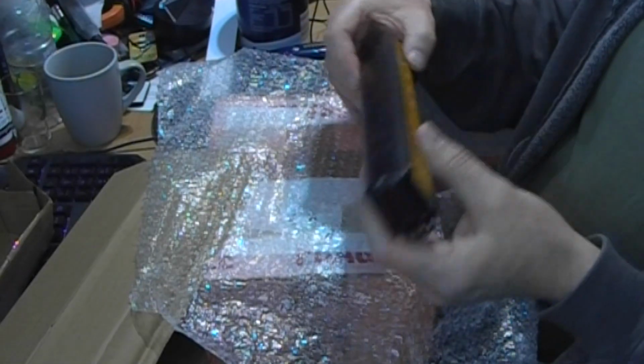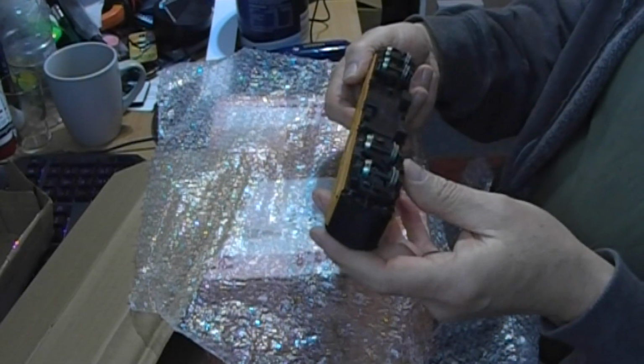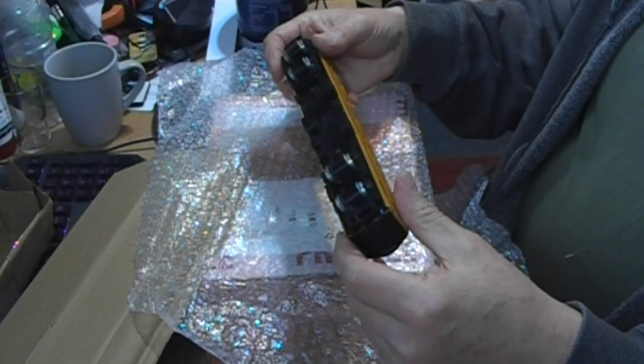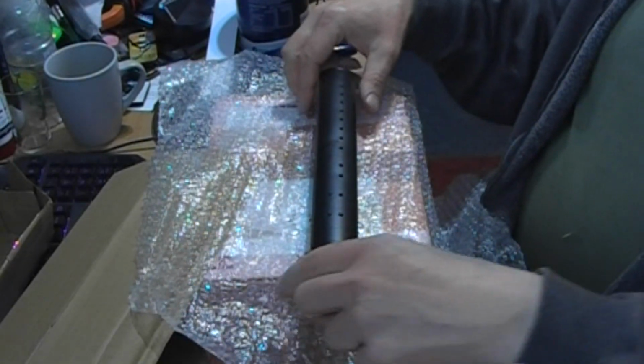So it looks like it's quite a clean example actually. It's not sort of heavily worn or badly played with. It looks like it's done a few miles on the track, judging by the grubby wheels, but other than that it's in reasonable fettle. So not bad. Happy with that.